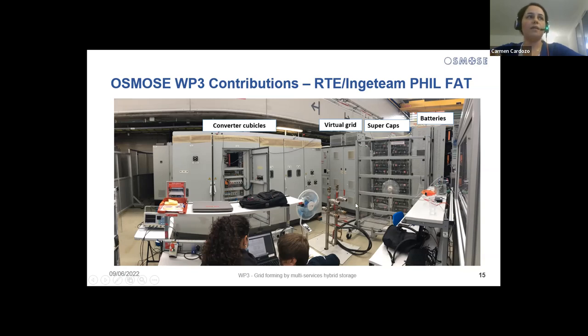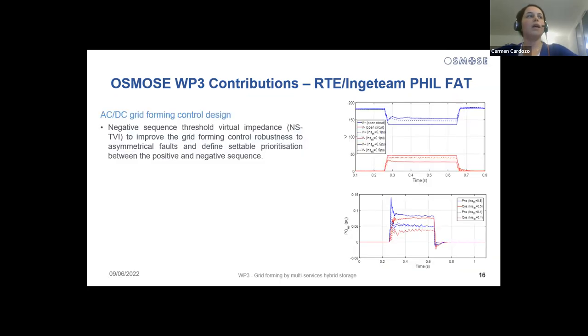So this is like the real setting. You have the DC source connected to the DC-DC converters, and then you have your grid forming converter. It's just that you don't have the transformer, you have directly the virtual grid that can simulate faults, steps, phase jump, harmonic distortion, or imbalance. So we did all these tests. And here are some of the main results that we had.